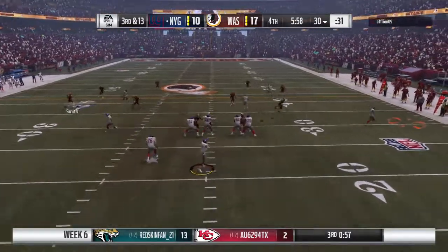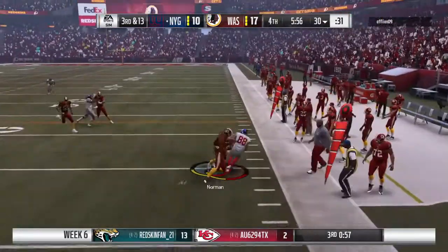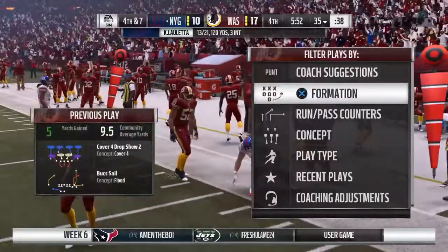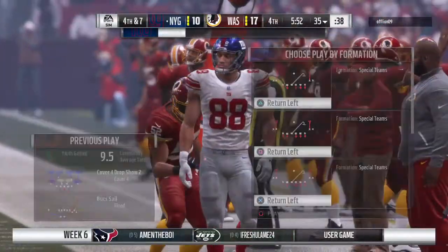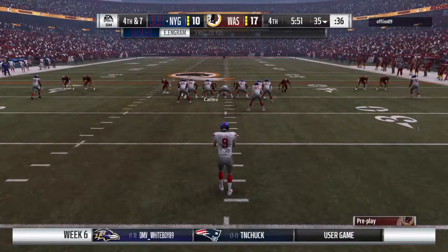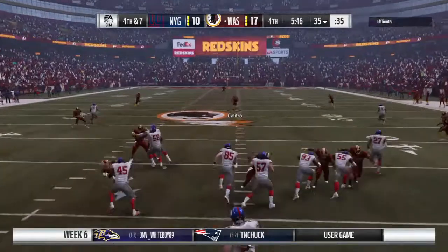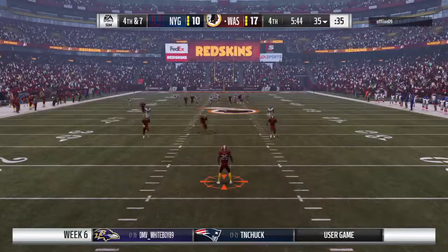A shotgun snap to Lauletta. He'll complete this to Ingram at tight end, and he's able to take this one up to the 35-yard line. Just a 5-yard pickup, but it leads to 4th down. So much about this game is just understanding situations and then having to execute, isn't it? Guard the first down sticks.